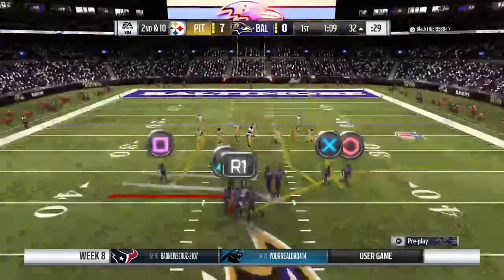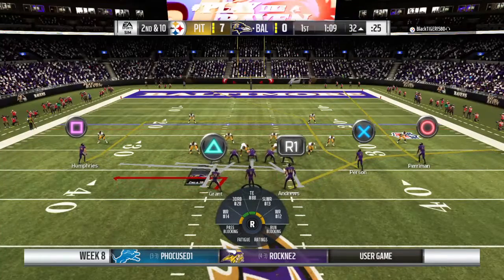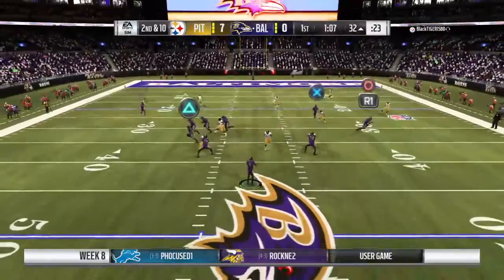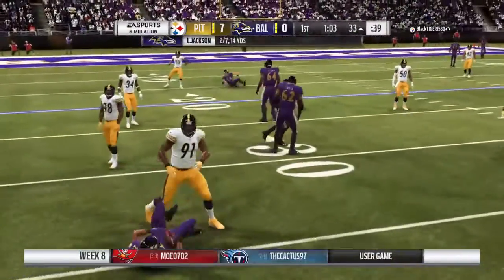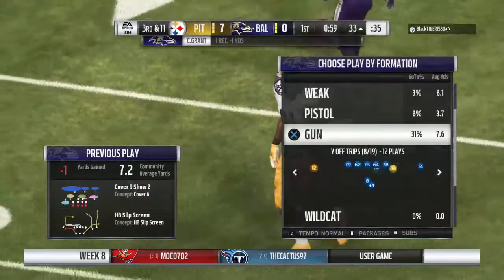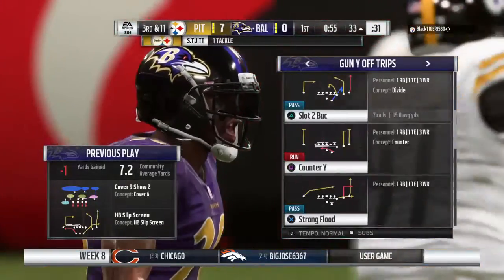Here's 2nd and 10 now from about the 32. Jackson now on 2nd and 10. Now they go screen. It's complete. And he went nowhere. Well, he went backwards, back to the 33. It'll be a loss of a yard, and that's going to lead to a 3rd and 11.